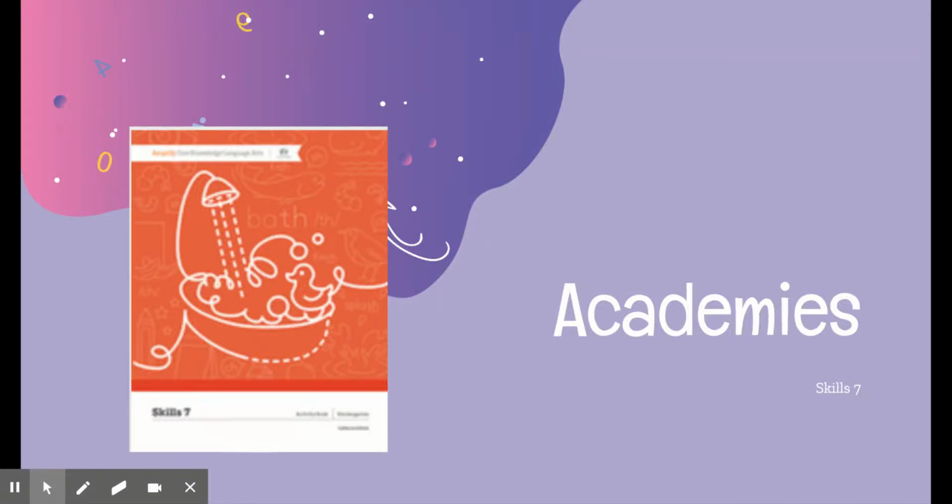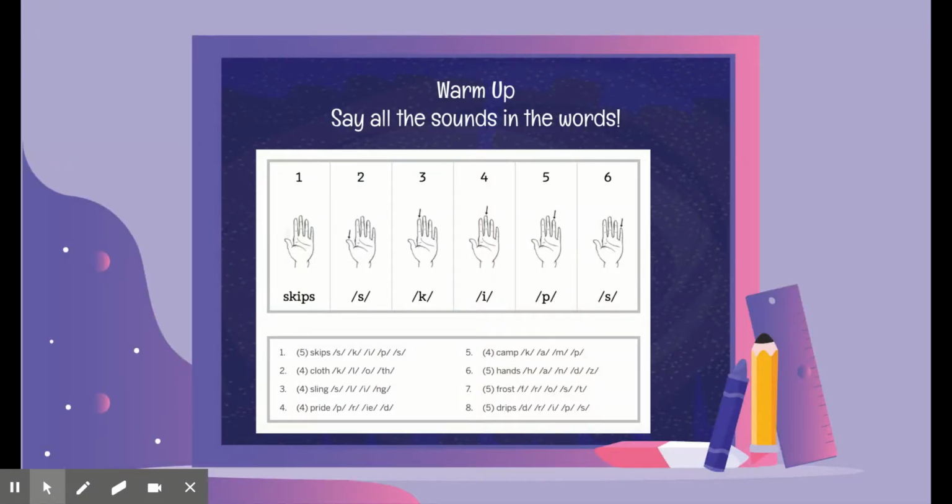We're going to do lesson 3 from our skill 7. Let's get ready. All right, let's warm up with saying sounds and words. So remember, we use our fingers. This time, I'm going to have some pictures to help you know what the words are.